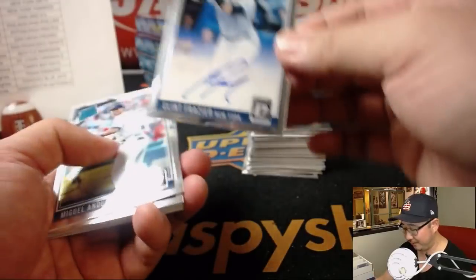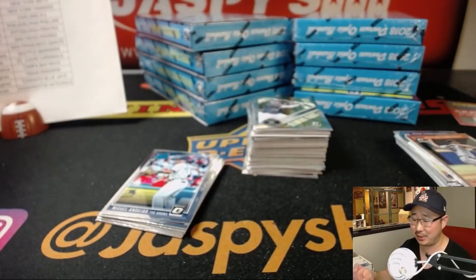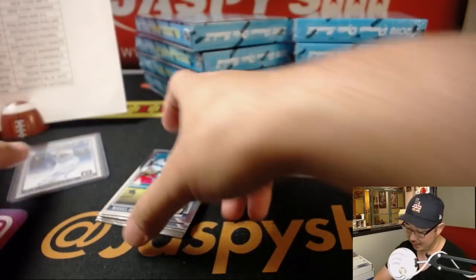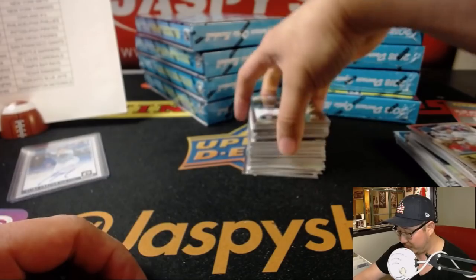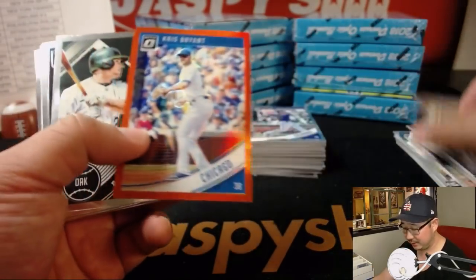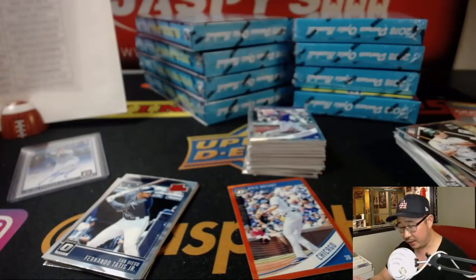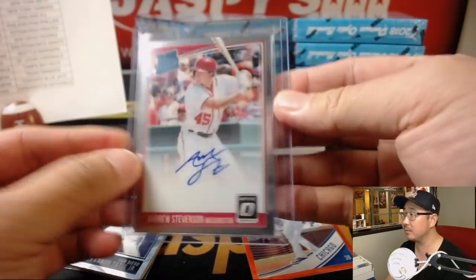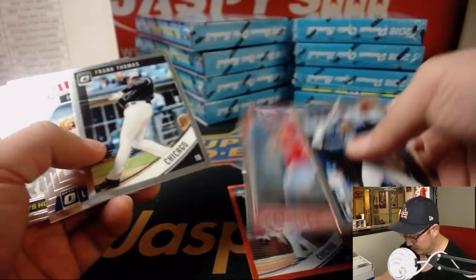Happens. Clint Frazier, what is it? Yankees case? Dust in the Wind. Dustin Hughes. Nice. Gonna keep chipping away at the cost of admission of those Yankees. Chris Bryant out of 199. Andrew Stevenson is your rated rookie autograph for the Nats. TJ on the board. We'll keep. Oh, I thought that was an Ohtani.